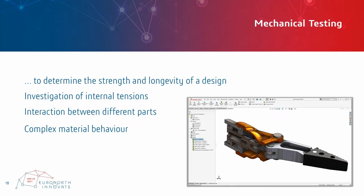It could also be that the component is heavily loaded, so that plastic deformation occurs. This can be investigated with the help of virtual testing. It also allows us to determine how much plastic deformation can occur in a part and whether it can still withstand the applied load after deformation.